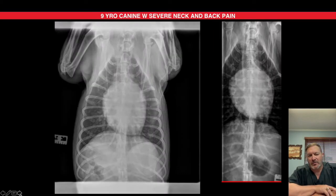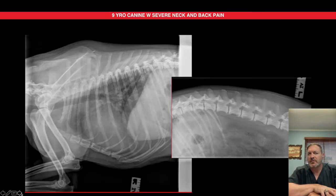We've got this 9-year-old canine with severe neck and back pain. So radiographs were taken. This dog you could not even touch. You couldn't touch its back in physical exam without it crying out in pain. It was a really sad situation. So we have lateral and VD radiographs here that are really not showing us a whole lot.